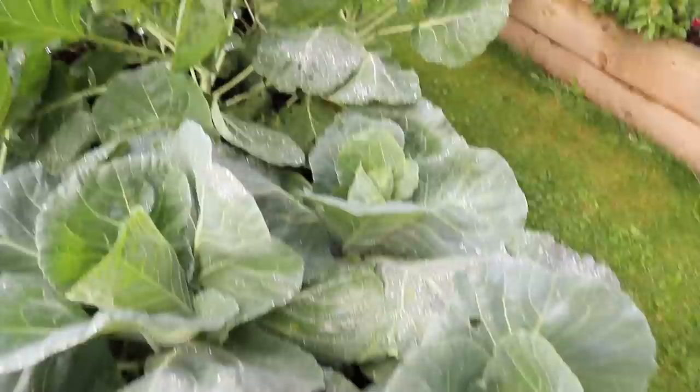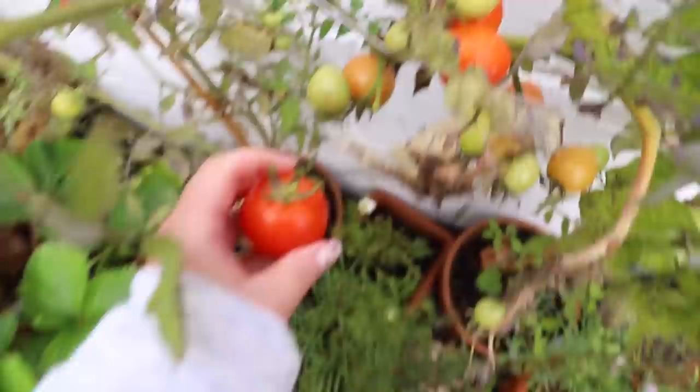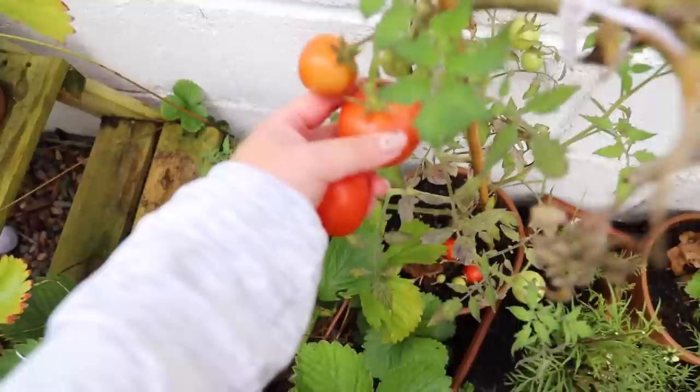Now, I have some tomatoes. This one is ready. I'm going to take this off. Oh, it just fell. Actually, didn't Monty Don say in an episode of Gardener's World that if it just falls off, it's ready? Or did I just make that up? Here's another one here. That one's not falling off as easy.